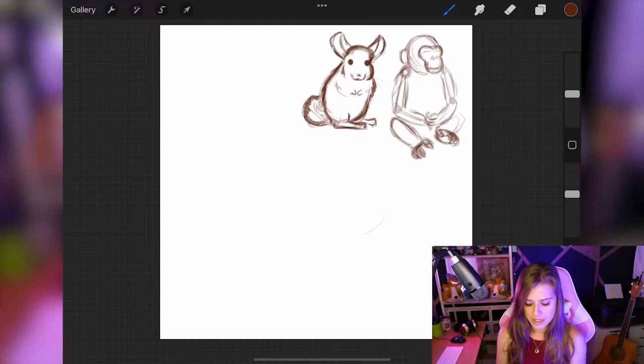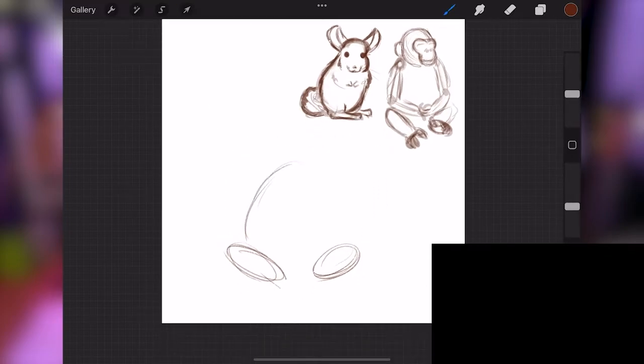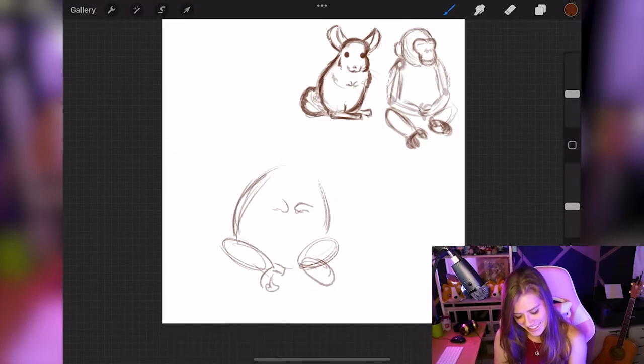So I kind of want it to be sitting. Okay. But it's gonna have tiny little... Oh no. It's gonna have a little head. Or, okay. Where's its little face gonna be?